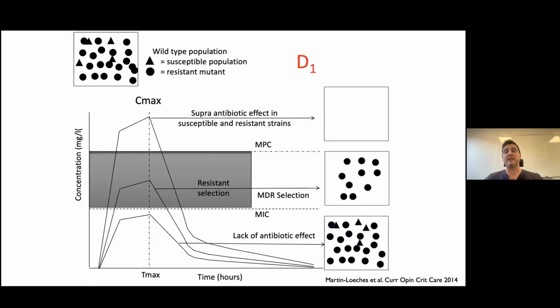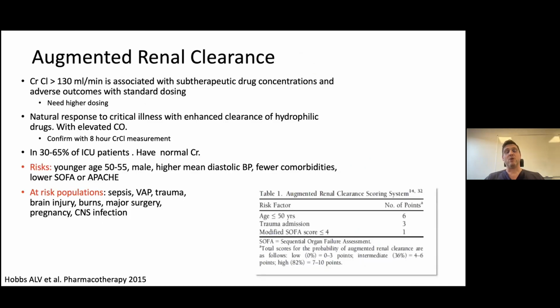Probably more important than the MIC is the MPC, that is the mutant prevention concentration. So we need to hit hard in order to decrease the number of strains that are going to be either resistant or potentially resistant. Also, we have a current problem that is the renal clearance. In some particular patients, we have an elevated or augmented renal clearance. This is common in patients that are less sick, patients that are younger and with a low severity score.